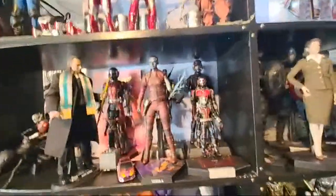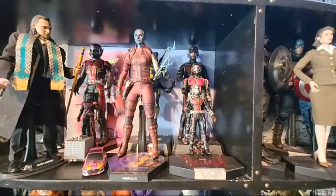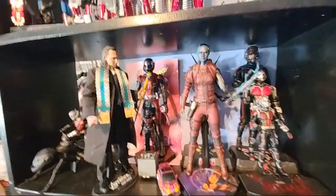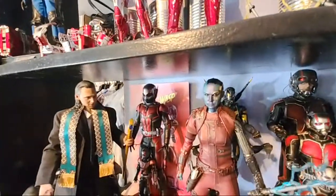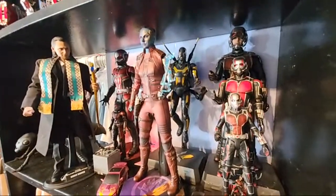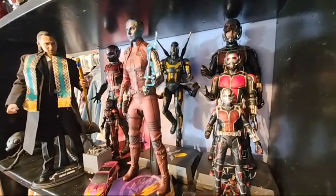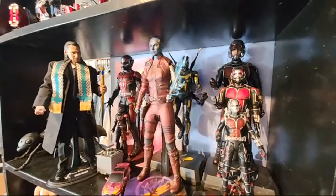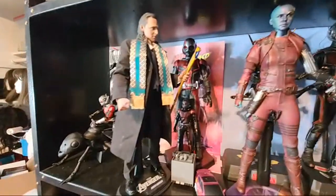And here's my Ant-Man. And Nebula, I really want to buy a second Nebula so I can put the little gold piece on her head there. And there's a Yellow Jacket made by S.H. Figuarts, I think it was, 1/9 scale. Hot Toys promised us a Yellow Jacket. Never happened, never will. Another Ant-Man back there.